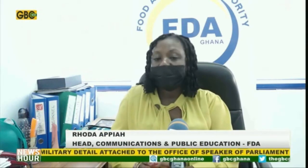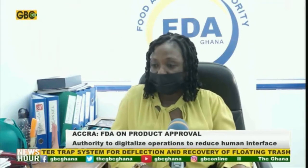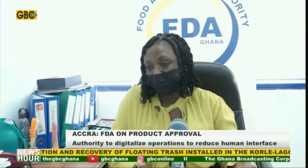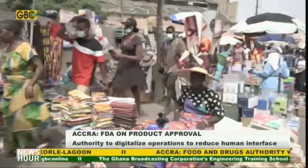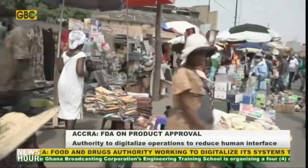We are there to support them through the progressive licensing scheme, where standards are adhered to, but they are meted out in good measure, in a very considerable measure, for them to be able to grow and ascend into those bigger roles. So normally the certifications come in a color-coded manner. Mrs. Rhoda Appiah said the FDA takes pride in the growth of businesses and is not against them.